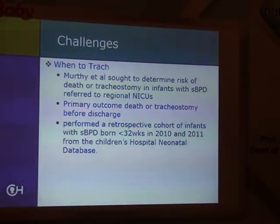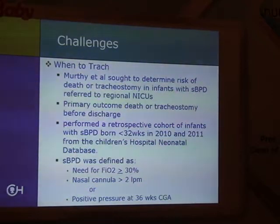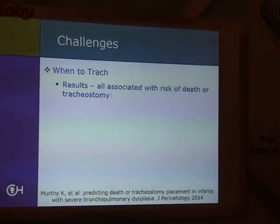This was a retrospective cohort study of infants with severe BPD that were less than 32 weeks between 2010 and 2011, so the data is relatively recent. Again, this was in the NICHD database. They defined severe BPD as infants who needed an FiO2 of greater than or equal to 30% oxygen, or greater than 2 liters of cannula, or were on positive pressure ventilation. So nasal cannula and positive pressure ventilation were at the same level of severity. This study was in the Journal of Perinatology in 2014.